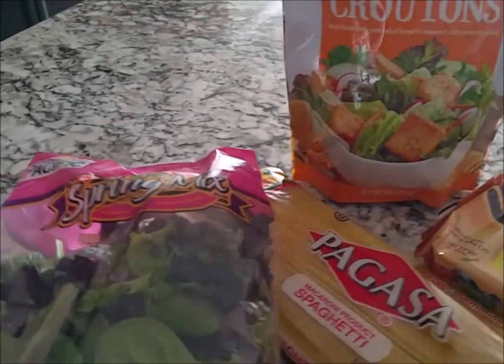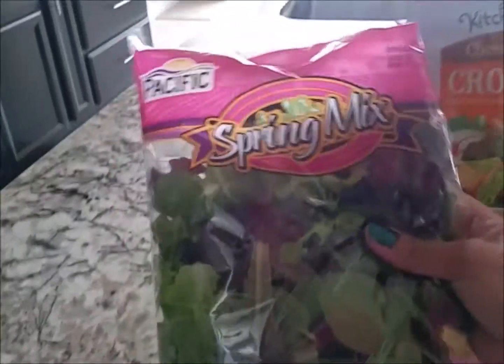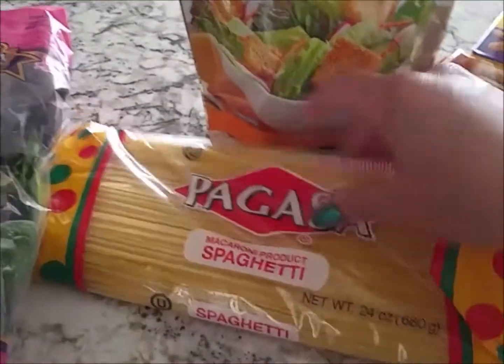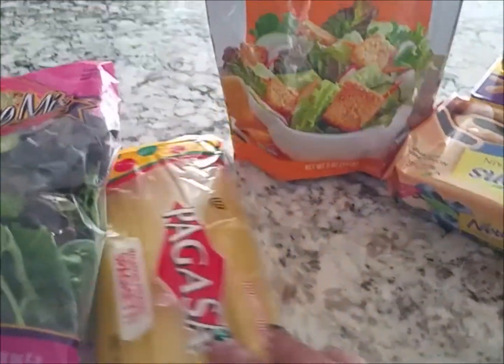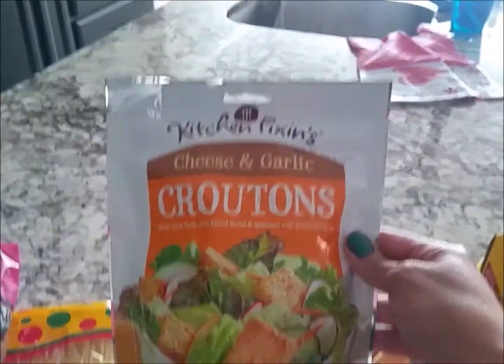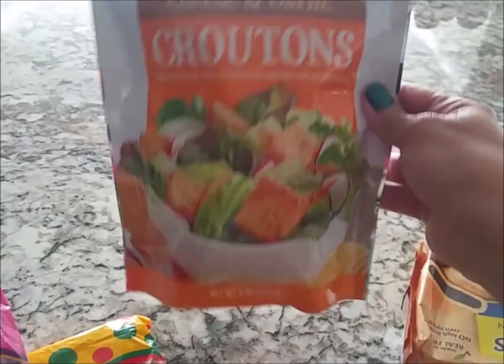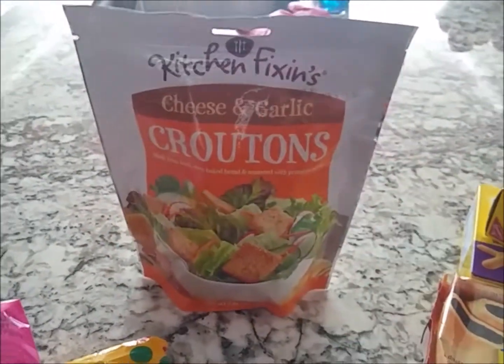Anyway, I stopped by the 99-cent store because I was going to get some of this salad mix, because I'm doing this for dinner as well. And I picked up some spaghetti because I do need that for my green spaghetti. I picked up a bag of cheese and garlic croutons. These are new. I hadn't seen these before there. So I picked these up.